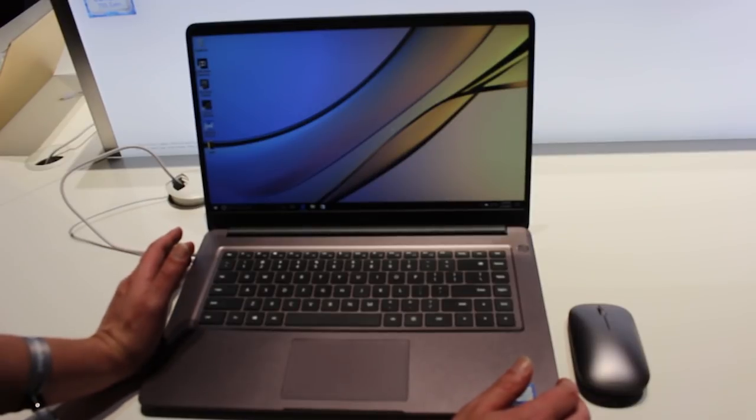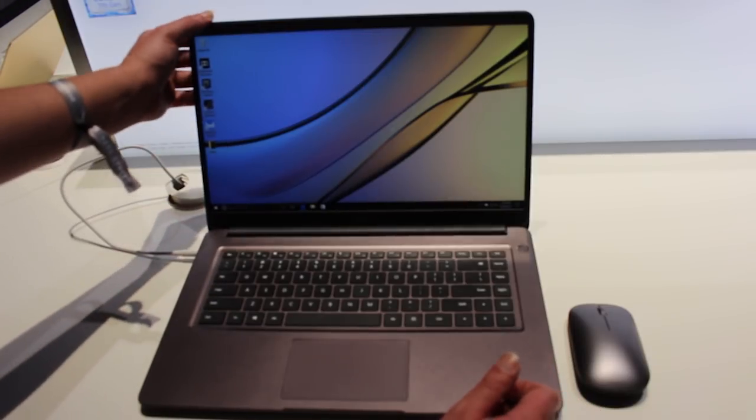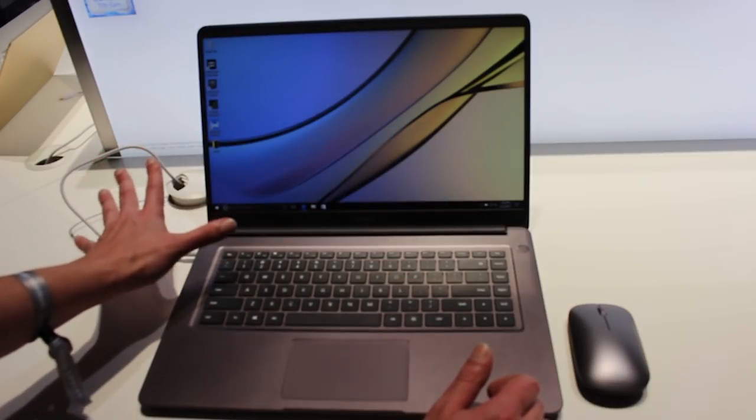First up, take a look at the new Huawei MateBook D. This is the largest of the bunch introduced earlier today. It's a 15.6-inch notebook with a full HD resolution. Unfortunately, despite the size of this display, you won't get any higher resolution than that.